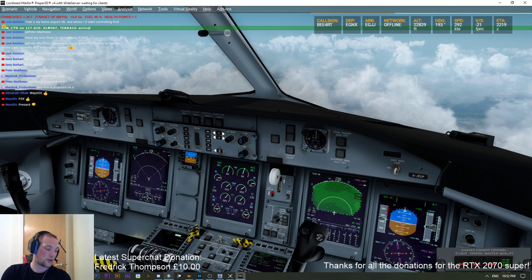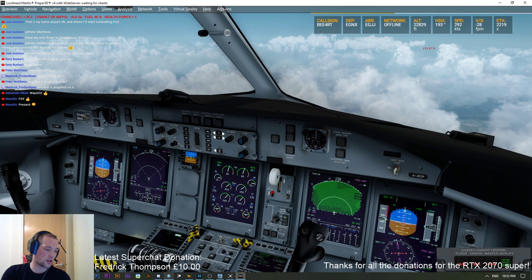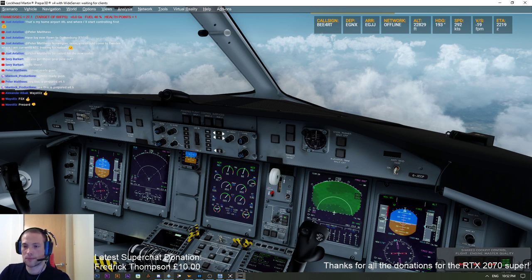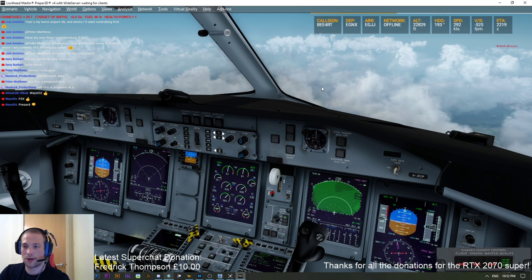Let's have a look. Just Aviation says, that's my home airport in real life and where I'll start controlling first. Nice! So, Just Aviation, are you learning to control on VATSIM? Oh, lag spike. That's some airport loading in or other.